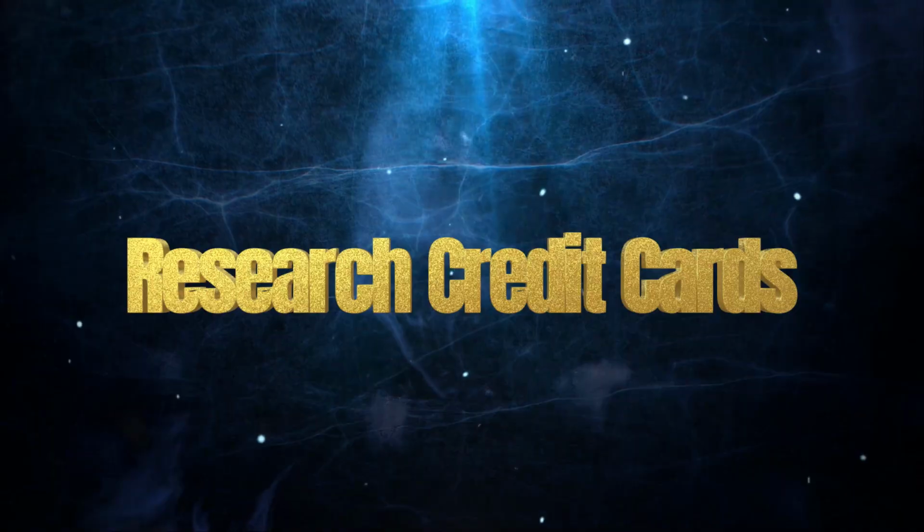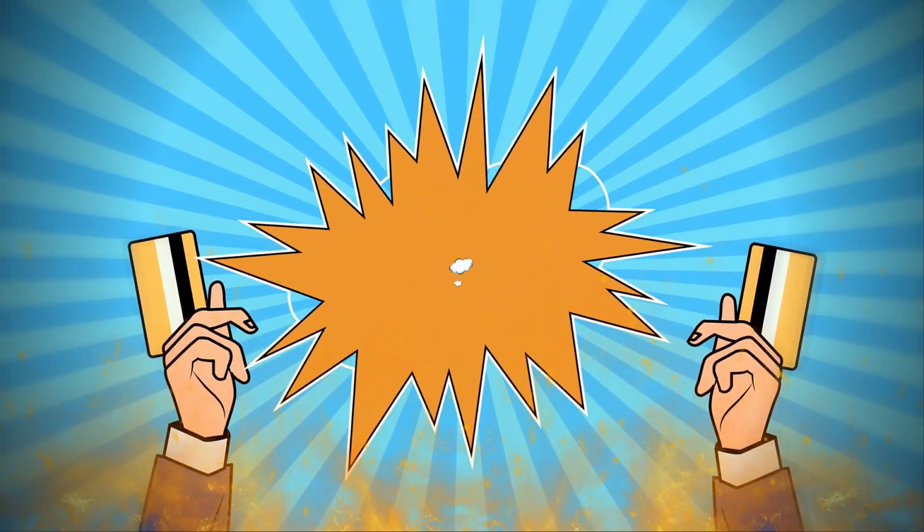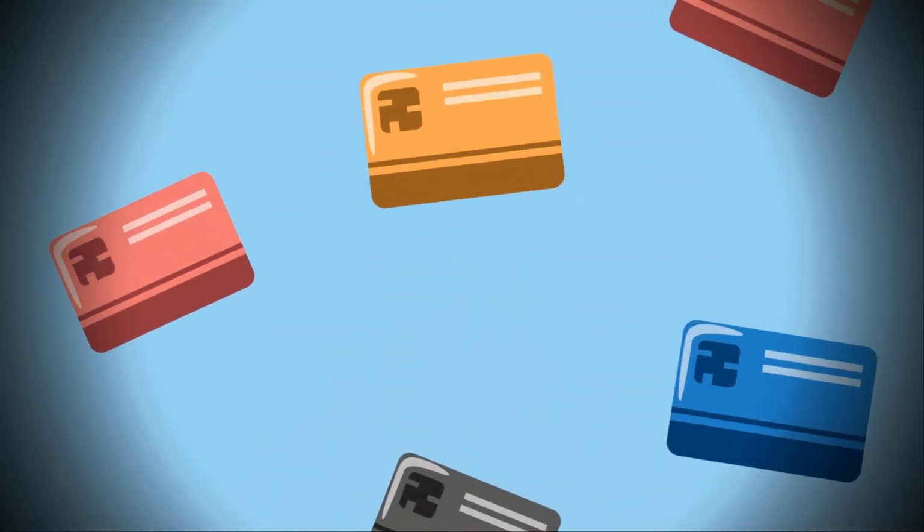Research credit cards. Not all credit cards are created equal. Look for cards with favorable terms, low introductory APRs, and rewards programs that align with your needs. Understand the fees, interest rates, and credit limits associated with each card.